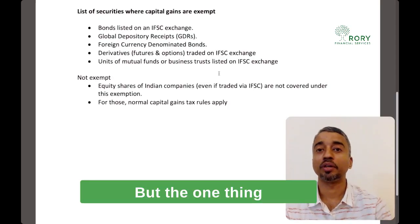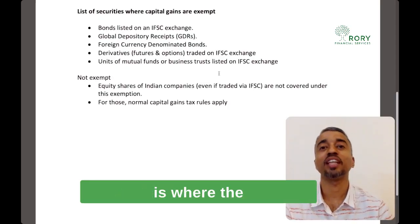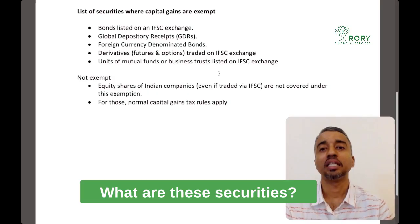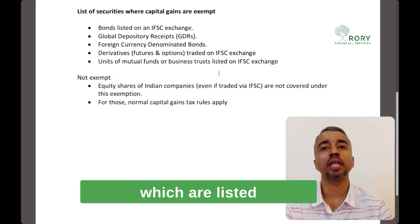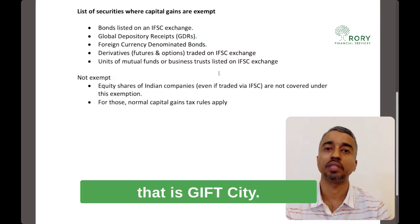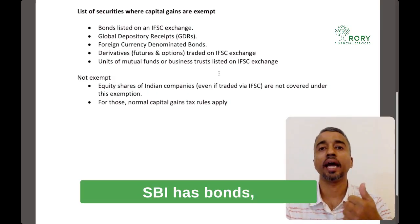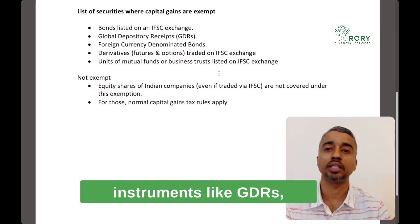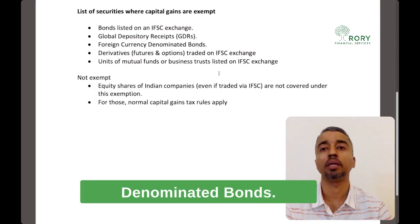But the one thing which excites all of us is where the capital gains are exempt, our taxes are limited. So, what are these securities? There are bonds which are listed on an exchange which is based out of the IFSC, out of Gift City. SBI has bonds, Axis has bonds which are listed here, and even Indian Oil has some bonds. There are other instruments like GDRs, foreign currency denominated bonds.